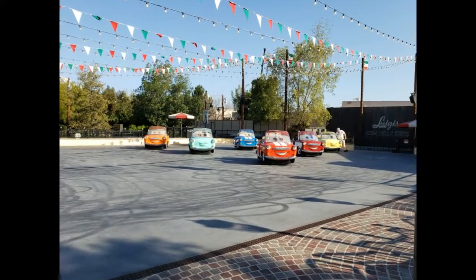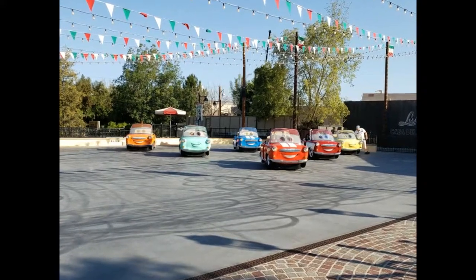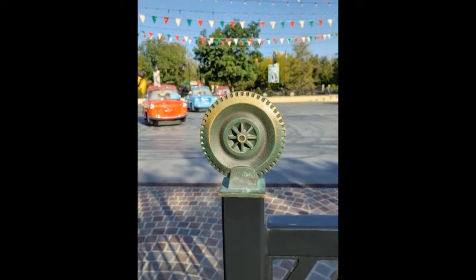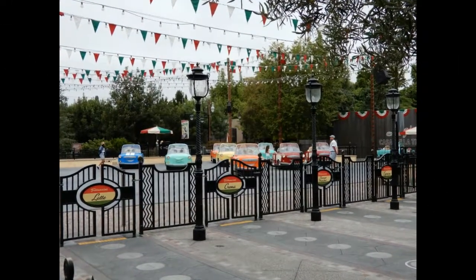So, if your kids are a little intimidated by the coaster that's in Cars Land, don't feel like you're going to miss out. There's still 2 other rides that are great for kids, plus the merchandise location and just walking through. And I can't say this enough, but that Cars Land is downright amazing.